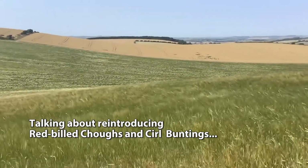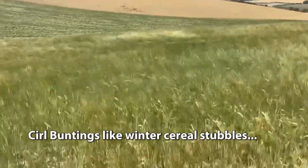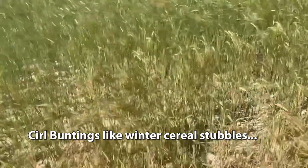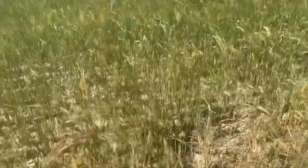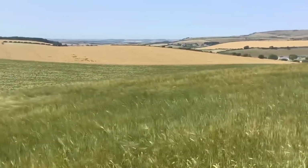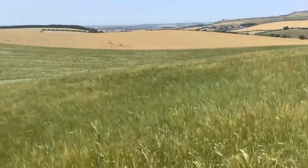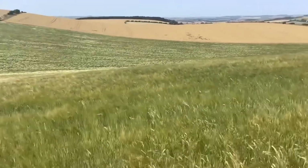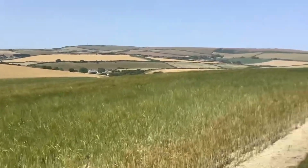This spring barley isn't low input, but it could be made low input for a stewardship agreement. The landowner here is quite sympathetic. So it's on chalk, as you can see, quite a thin crop, so if it could be low input barley, it's a large field, but low input spring barley followed by a weedy stubble here would suit both Choughs and Cirl Buntings.